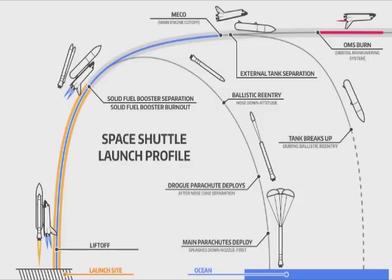Where's the fuel for this? There isn't an external tank anymore, so there isn't enough fuel to blast this shuttle into orbit, even from this height.